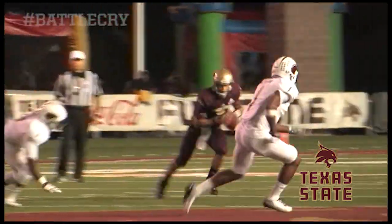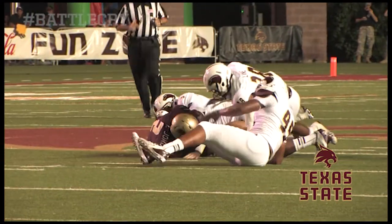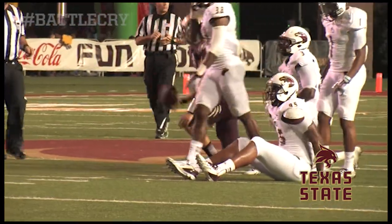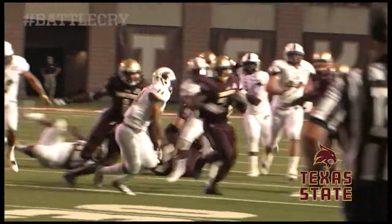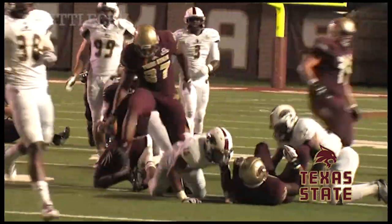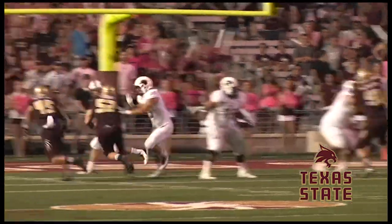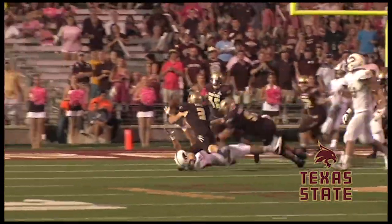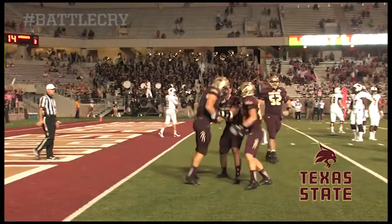TJ on the zone read option, he will keep it, puts the ball away, right arm into the secondary, down to the Monroe 43-yard line. TJ with the handoff, Robert Lowe running left to the 30-yard line, and brought down right there at the 29. Play fake, rolling left, throws, and the pass intercepted by David Mayo, inside the 10-yard line at the 8.